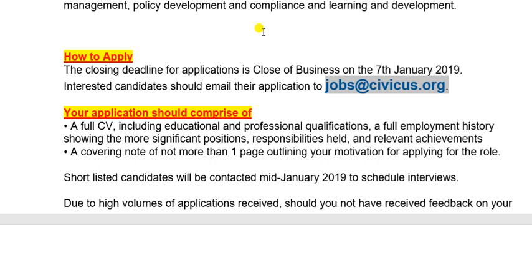If you don't have any idea how to make a cover letter, please go to Google and find how to make a cover letter for applying for a job in South Africa. Then it will show some formats. According to the formats, you have to make a cover letter. Then, both CV and cover letter, you have to send by email to this email ID, jobs@civicus.org. This is our official email.